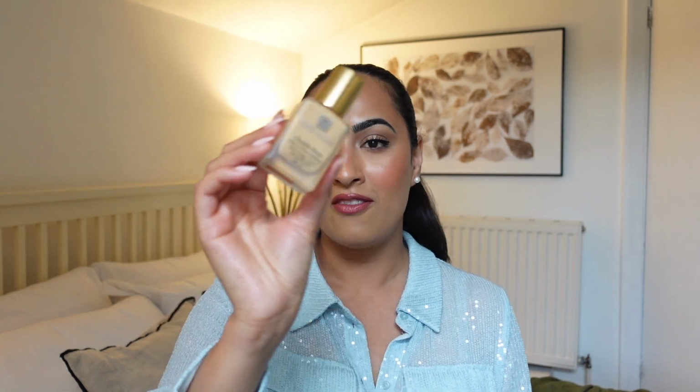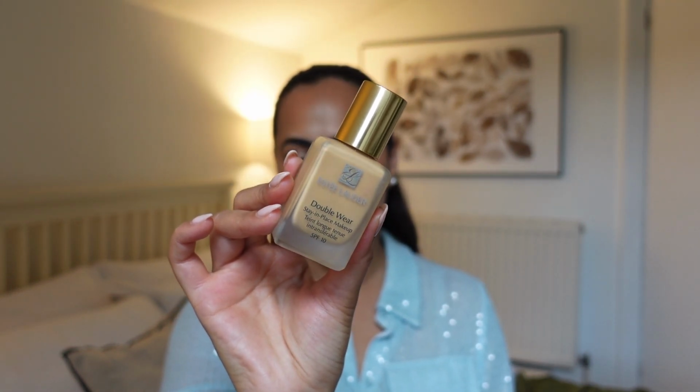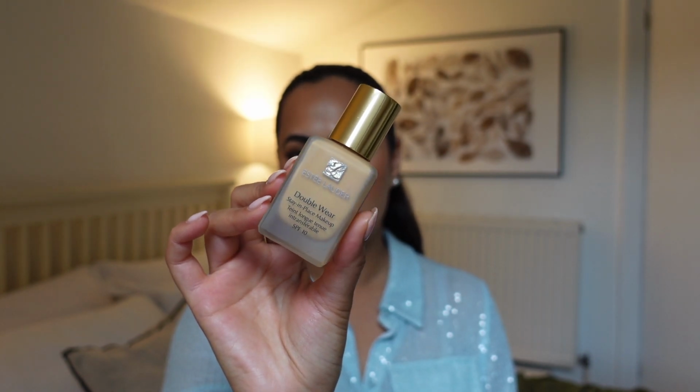Next summer favorite is this Estée Lauder Double Wear Foundation SPF 10. Guys, if you want to have a foundation that looks really nice and glowy, hydrated, but you don't want it to budge in high humidity, then this foundation is literally amazing. The formula works so well in hot weather, and I'm actually wearing it right now, and as you can see, it just provides the skin with the most beautiful coverage and glow without looking too heavy.